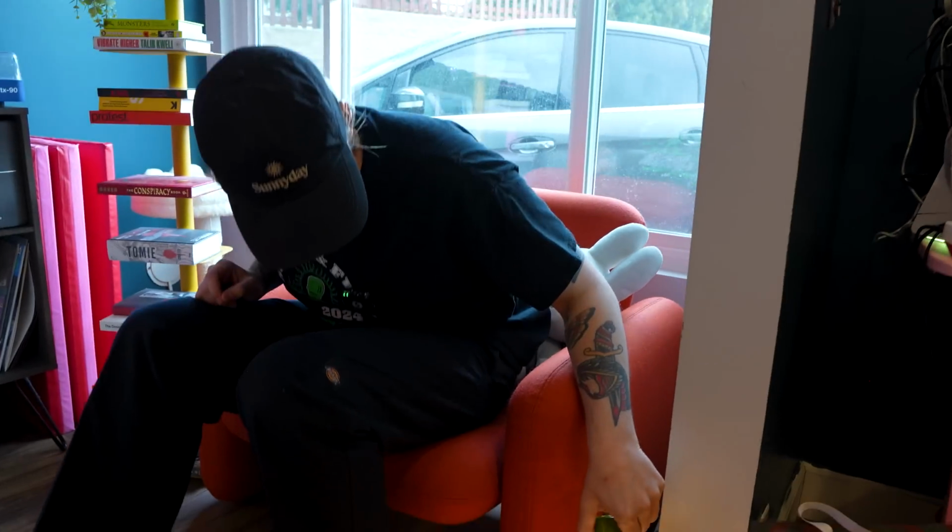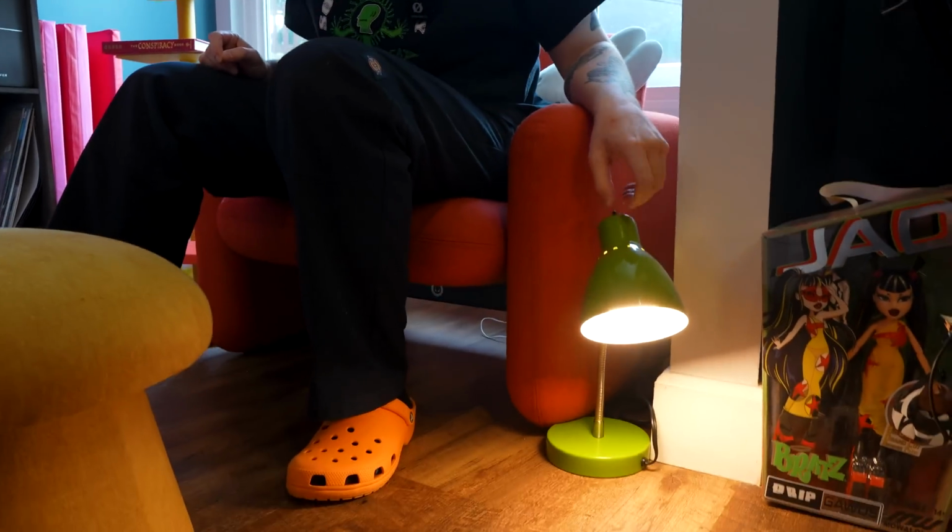And then if you come down here, we have this cool little lamp, right? I got this recently at the thrift store, the same time I got that green chair. And now that I'm thinking about it, they have the same exact paint color. It's weird that it fits so well together because they weren't like a set or anything.